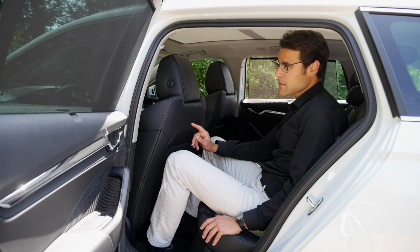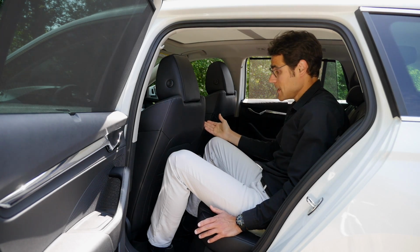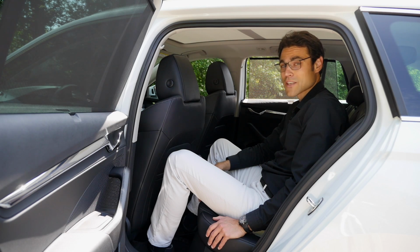In this case, it's even a little bit better in the Leon, because the seats here are more voluminous. Interesting. I didn't expect that the Seat Leon at one point has more legroom than a Skoda Octavia.